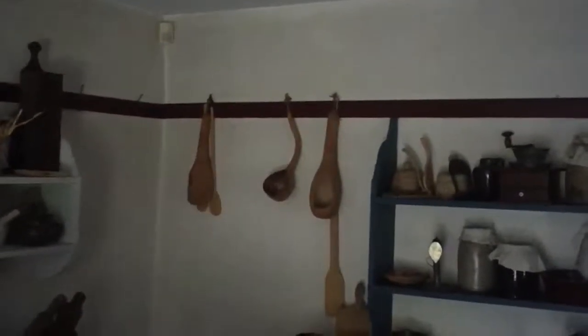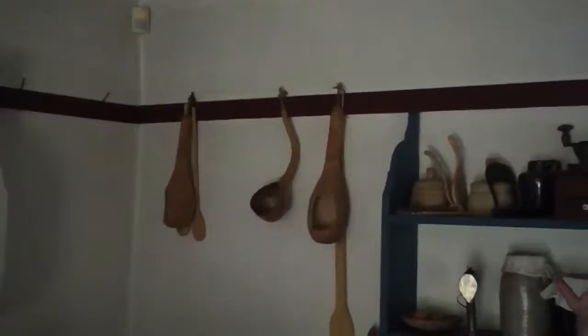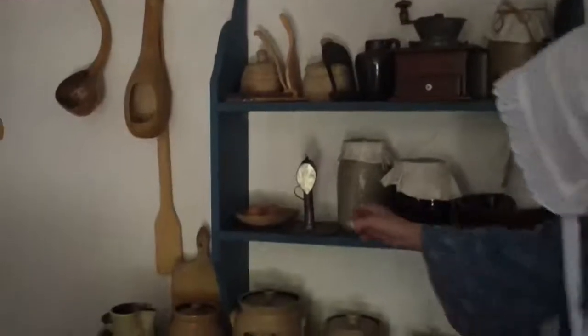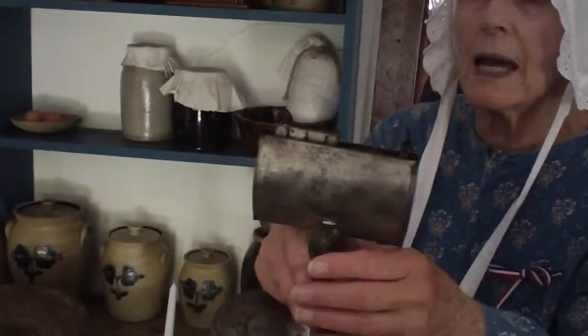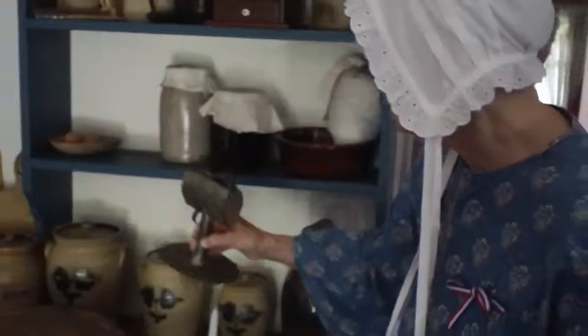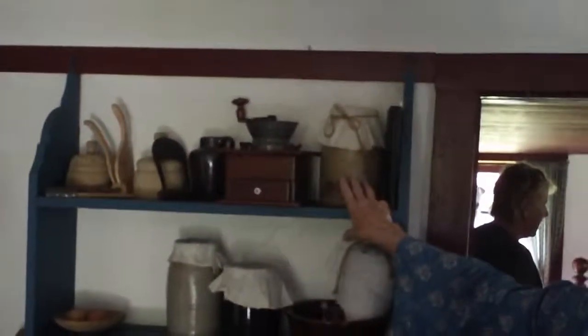There's some of the utensils she used for cooking. There are some gourds over there, and they could be used for taking drinks outside. And this is a lard lamp. It would be filled with lard and then lit, and it would glow like a candle, but it made the ceilings very dark.